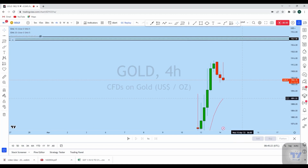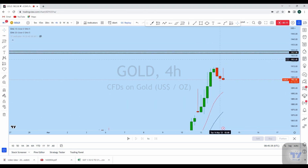Hello traders, I'm going to do a complete multi-time frame analysis on gold. Let's see what kind of trading opportunity we currently have in this instrument. As you can see from the lower time frame perspective, after this strong impulse on gold at the beginning of the trading week, gold is now in a pullback that can give us another trading opportunity.